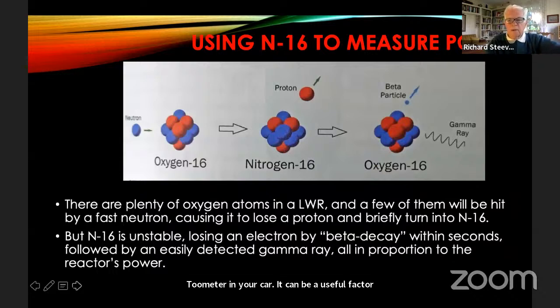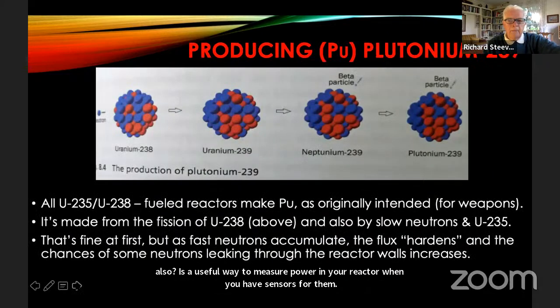Also, oxygen-16 is useful. There's plenty of oxygen atoms in a light water reactor, and a few of them will be hit by a fast neutron. And nitrogen-16 is unstable, loses a proton within seconds, but then emits a gamma ray. And that gamma ray emitter is also a useful way to measure power in your reactor when you have sensors for that.